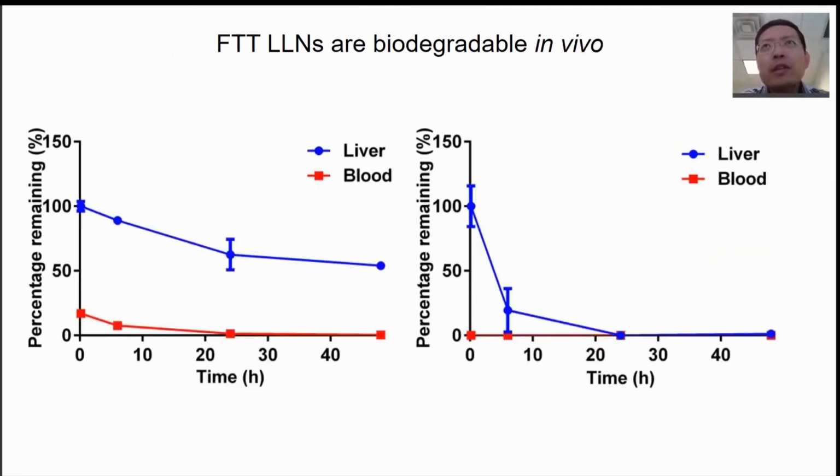We also studied the biodegradability of these different lipids. We chose 2 representative examples. One is FTT lipids with linear ester chain on the right, and the other one is FTT lipids with branched ester chain on the left. You can see both particles showed a very low concentration in the mouse plasma after intravenous injection. But in the liver, the lipids with a linear ester chain are cleared very fast. For the other lipids with branched ester chain, the degradation rate is much slower. So we can tune the chemistry of the TT lipids and then adjust the degradation rate of these nanoparticles.